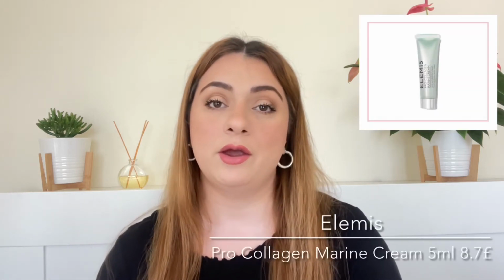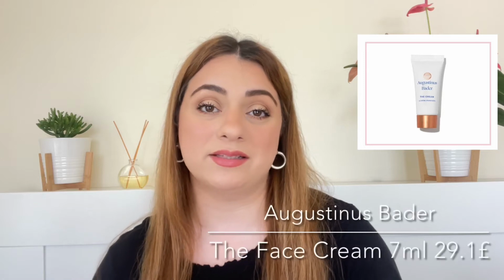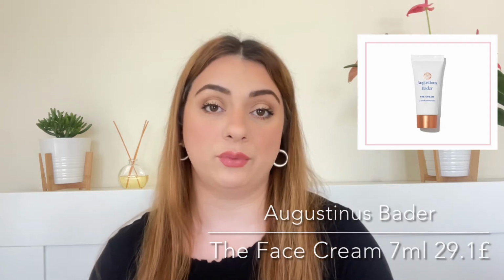The first product that we're going to be getting is by Elemis, and it's the Pro Collagen Cream. We're getting 5 ml and it's worth £8.7. Next product is by Augustinus Bader. We're going to get the face cream. We're getting it in 7 ml and it's worth £29.1.